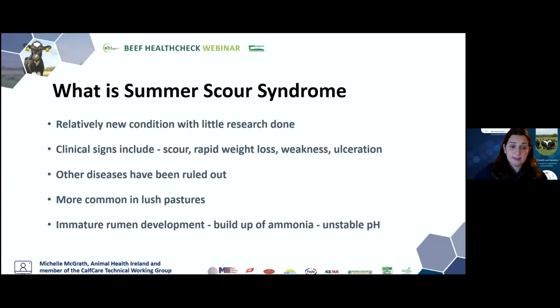What does seem to be common in all the cases that we've seen so far is that it seems to be precipitated by calves that are being grazed on very lush pastures, which is common now in Ireland, because everyone is very good at growing good grass. But basically, why we think this is a problem is that the calf's rumen hasn't developed enough. As I said, it has to go through quite a process from birth where it's not developed at all to, like, at 10 or 12 weeks being properly developed to be able to digest a lot of lush grass.